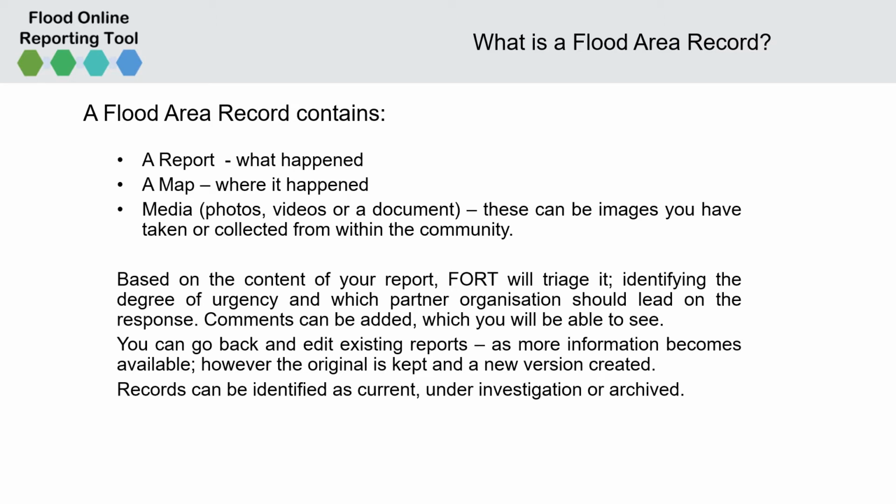Records have a life cycle: current, meaning that the incident is still ongoing; under investigation, the post-event learning phase; completed, no further work is planned, but the form is still open to comment, may be reviewed following any subsequent flooding; and archive. The reports are not deleted, but all personal information is removed after 7 years.